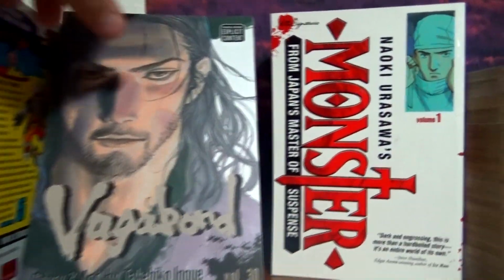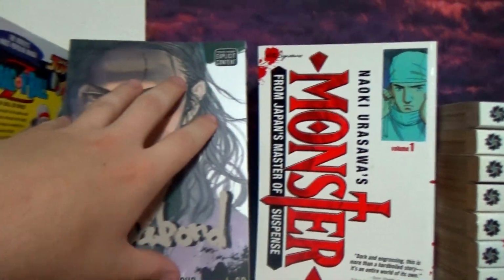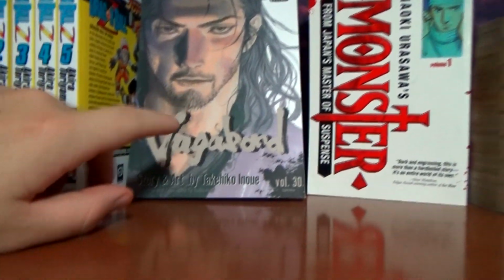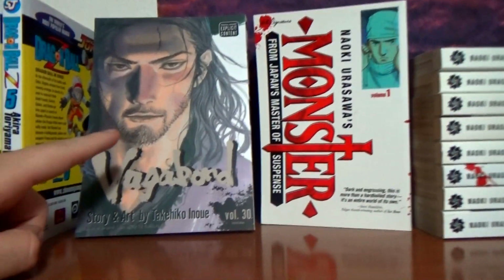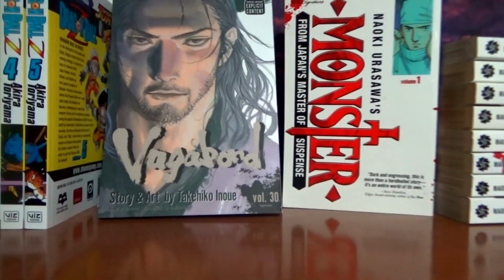And then here I have Vagabond. These are volumes 30 to 32. Don't really know why I'm hanging on to these. I originally was planning on buying all the volumes of Vagabond, not just the Viz Big editions, but I don't know if I'll do that now. But this cover is really nice, so I have it up here for display purposes.